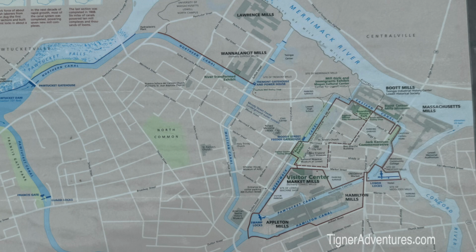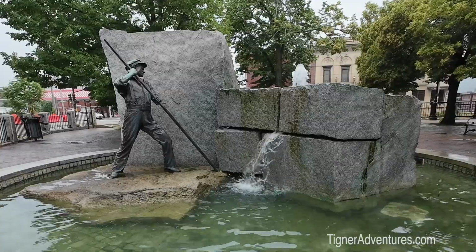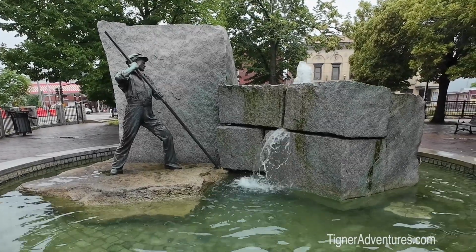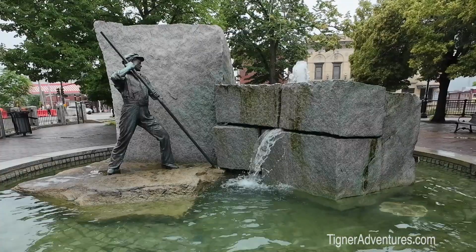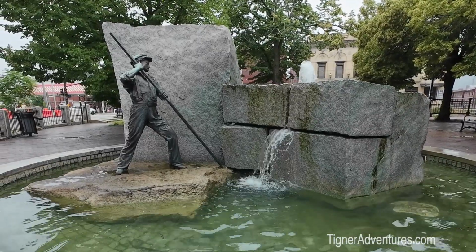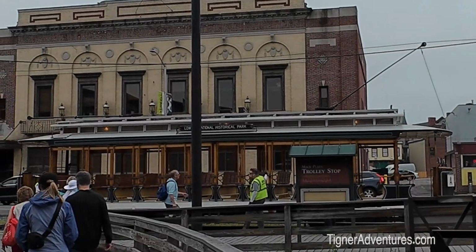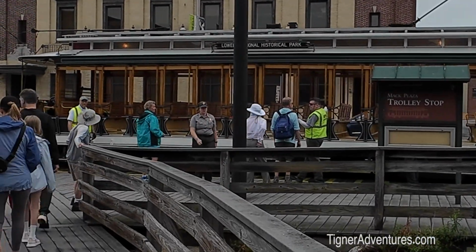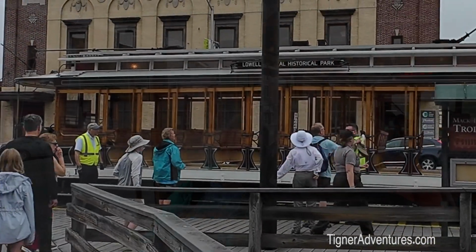The Merrimack was just a river that ran through this area, and they dammed it all up and built all the existing canals. This is a monument for all those hard workers that built all of these different canals that are now used around Lowell and were used back then in the Industrial Revolution. We get to get on this cool trolley that will take us to the boat we're going to get on.